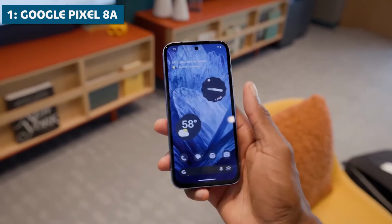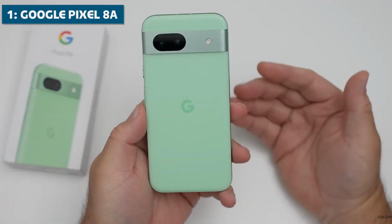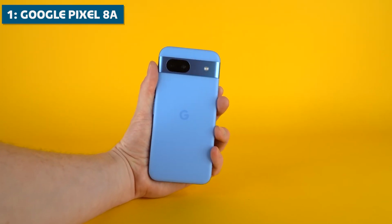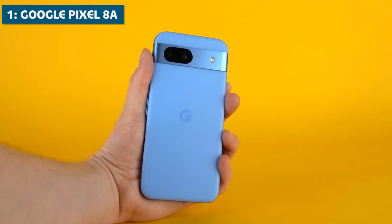But here's where it gets really interesting. Google's promising 7 years of software updates for the 8a too. 7 years, that's unheard of for a mid-range phone.